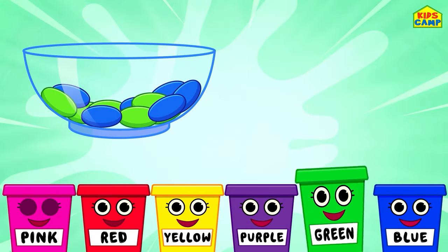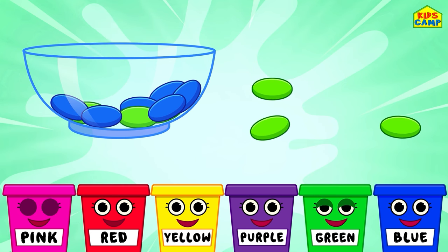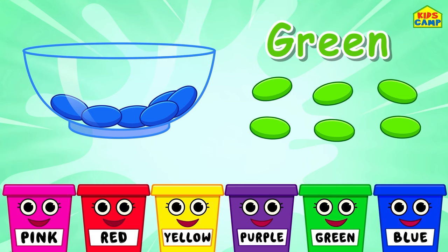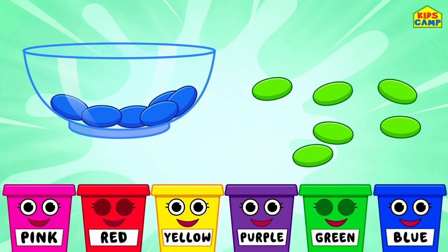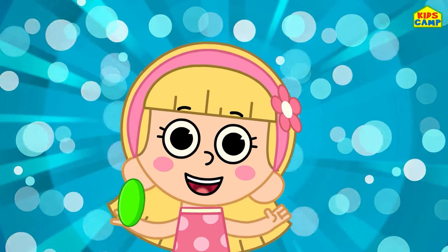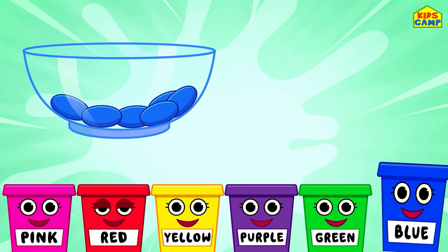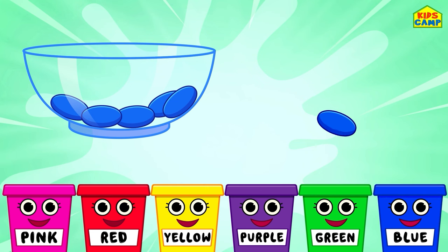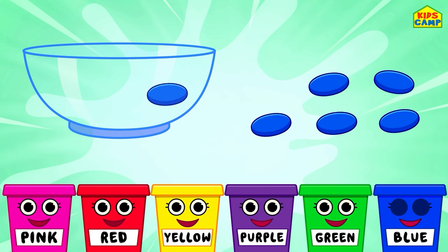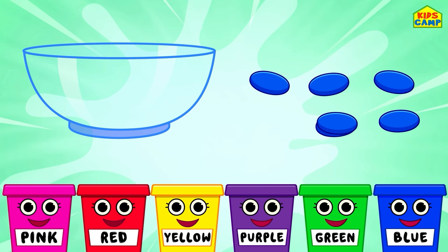Next is green. Let's sort all the green jelly beans. Yummy! Into the bucket! Wonderful! Yummy! And the last one is blue. That's right! We have only the blue jelly beans remaining! That's right! Into the blue bucket!